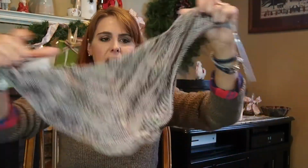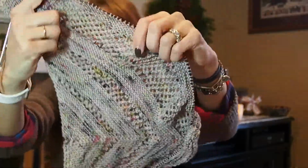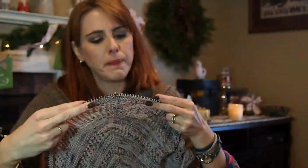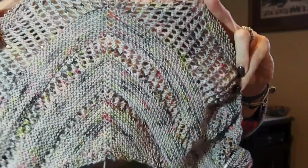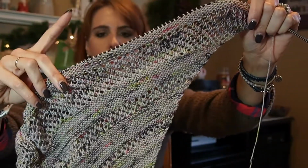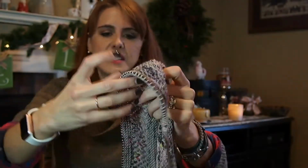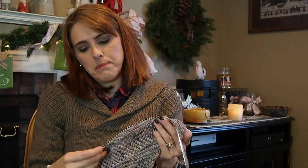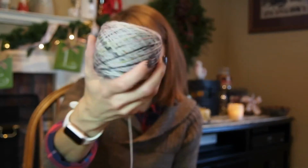So here's what I have so far. It's kind of at that awkward stage where it's bunching up on the needles. Okay, yep, I do have it the right way. So I do love the way this is coming out. So I have one more garter section and another lace section, and then supposedly I'm done after that, but there just seems to be quite a bit left on the ball, so I may extend. So I have garter, lace, and then there's only a few rows of garter before you bind off.